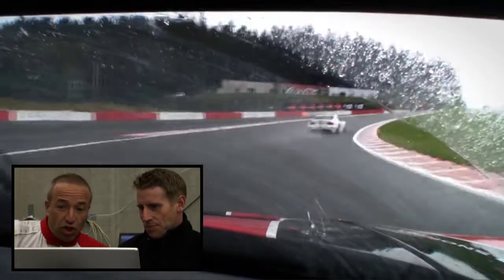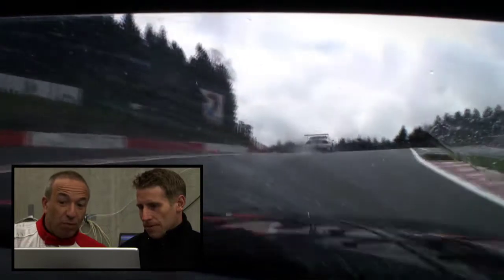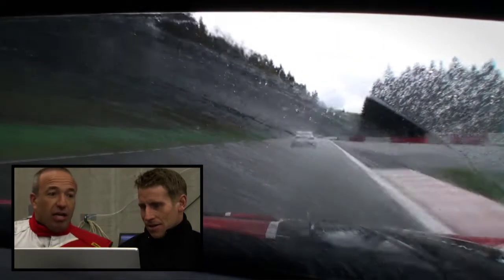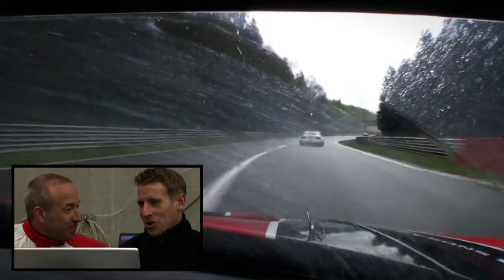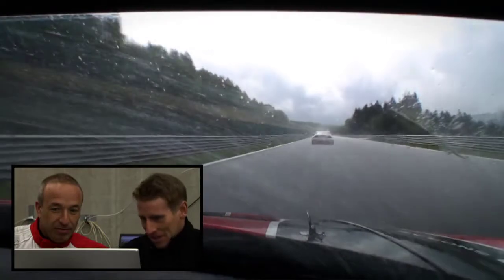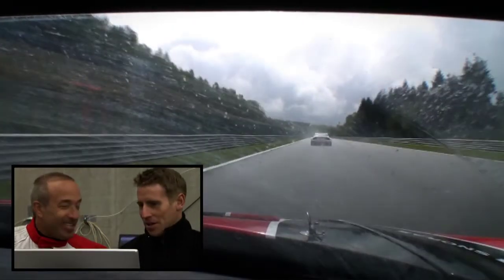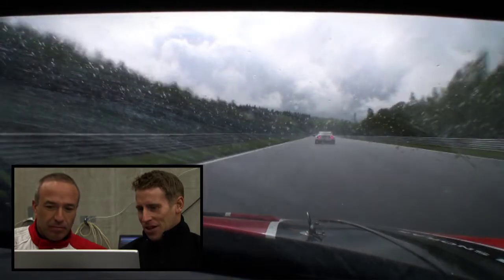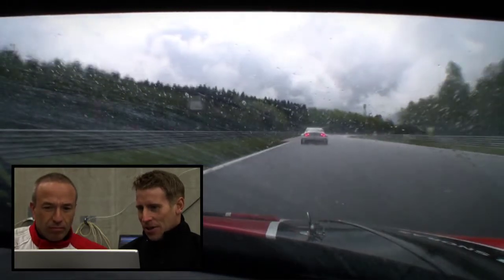That's important. Alongside, you brush the wall, and then it's one of the most exciting corners, I think, of the circuits on the planet. You think, oh yeah, it will be fine. You get the G-force down and the G-force to the side, because your heart sinks down and then you rise up over the top. Great corner. Long straight. Yeah, big long straight here, 6th gear, flat out, and braking.